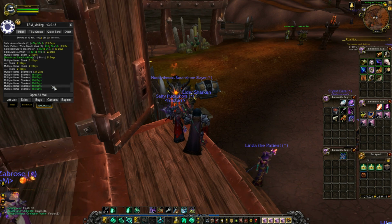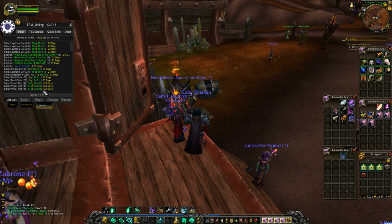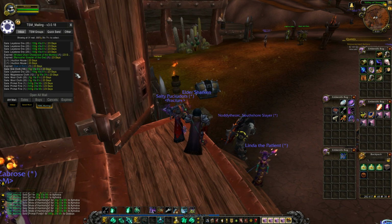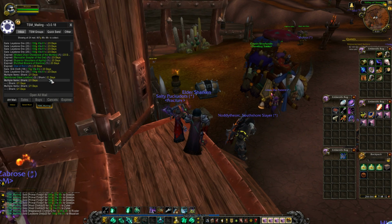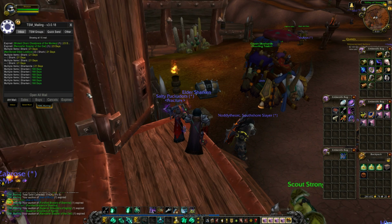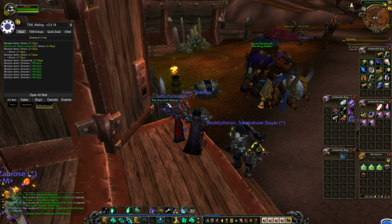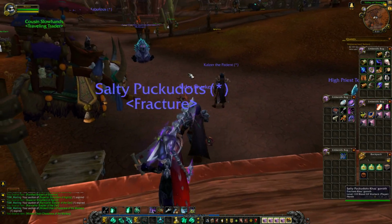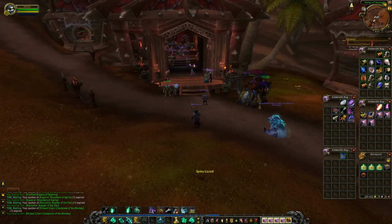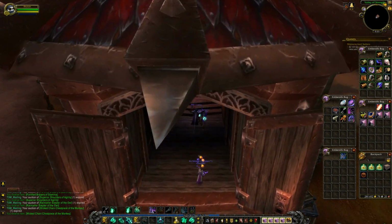Alright, reached the end of the sales. How much sales did I reach? Nah, I didn't reach 300k. Not really that big of a deal. I'll put these expired up in a sec. Alright guys, so I just finished my Horde character here. Ended up with 285k for the week on a character that I pretty much didn't play much.